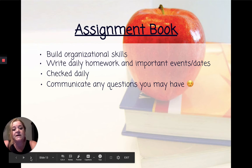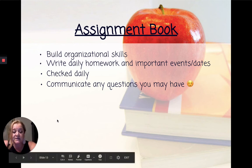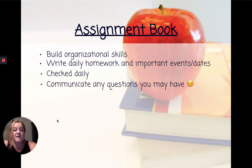Assignment books. So assignment books are new to 3rd graders, but it's a great way for them to build some organizational skills. I make sure that they write their homework in it daily. Even though it may not say word for word, I'm okay with that because it is in the Google Classroom, but we talk about it and discuss it, and they're getting in the habit of keeping track of important things. Please make sure you check it daily. There may be a note that needs to go in there. Also, it's a place that you can communicate if you have questions for me.